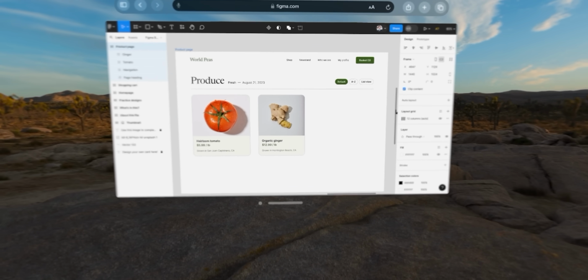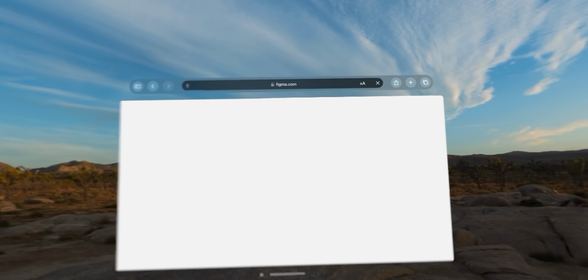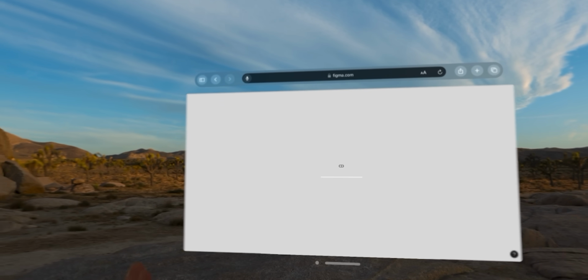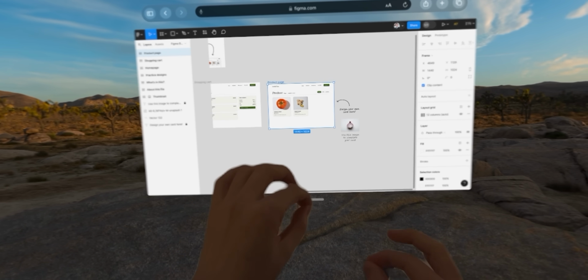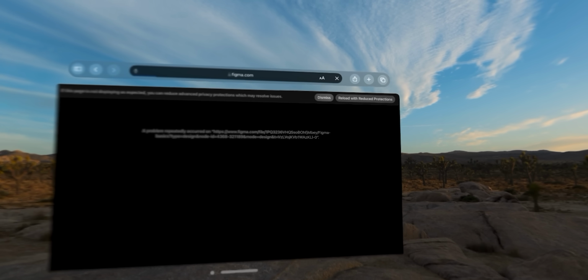So I'm moving this frame around. That's pretty cool. How do I, oh, that is amazing. Okay, so I keep getting this forced reload. I don't know if that's a Safari issue or what's going on. A problem repeatedly, let's refresh.